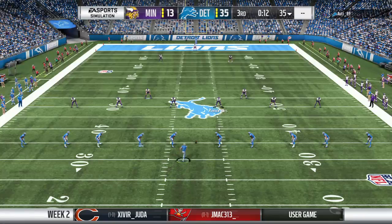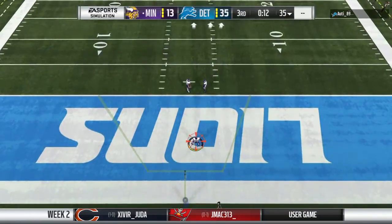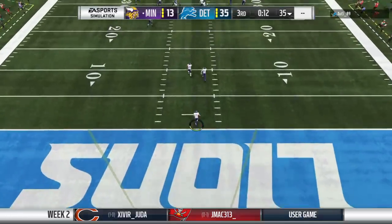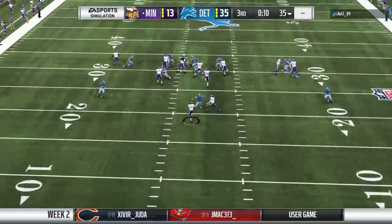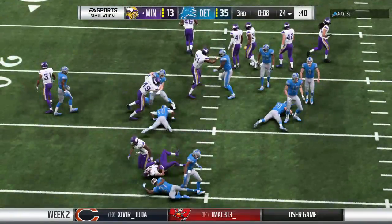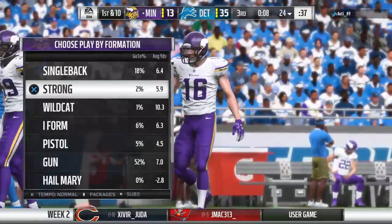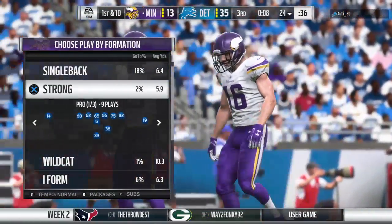Zerline out now to kick this one away. That's fielded in the end zone. And a pretty good return here. He'll be stopped just shy of the 25 at the 24-yard line. And now out comes Minnesota.